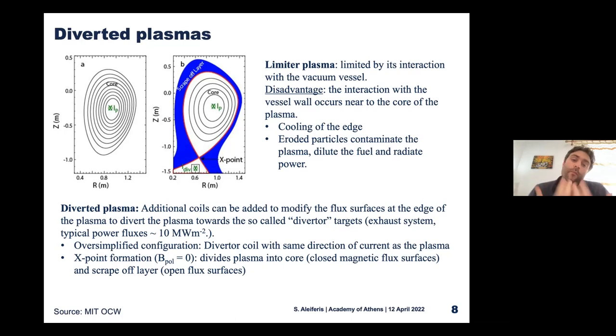So we came up with a different solution. In this different solution, we created a diverted plasma. Basically, what we did is we took the configuration of the magnetic field, and we used additional coils to modify the flux surfaces at the edge of the plasma to divert the plasma towards the so-called divertor, which is basically an exhaust system and can sustain higher fluxes of power.